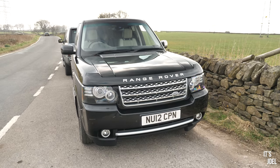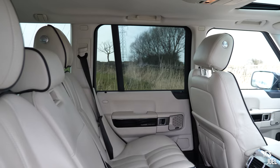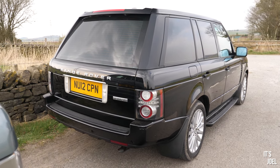And I just remember it feeling, compared to that 2003 car I had, just incredibly refined. And to be honest, despite what we're talking about in this video, if you can pick one of these up in good condition for under £10,000, it's incredible. But let's look at this one then.